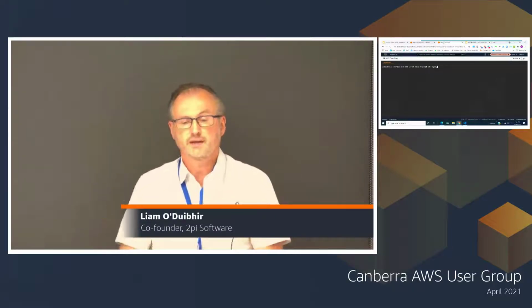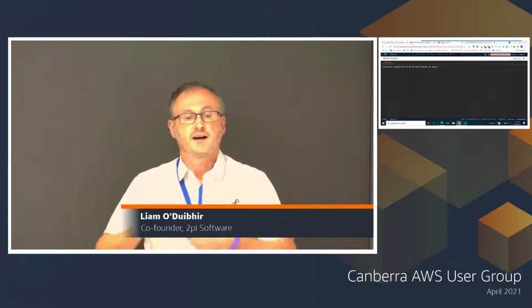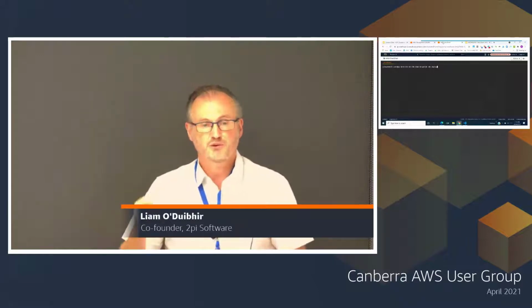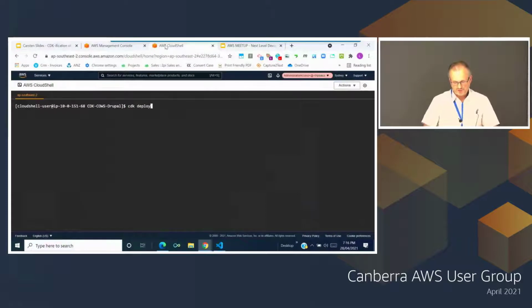We're going to talk about CDK, all things CDK. And those of you that are familiar with CDK, it's just a great way to build infrastructure and deploy apps. And I'm going to go straight in and do some of that. And then I'll talk a little bit more about that. So let's see how that kicks off. Hopefully everything goes well and the demo gods leave me in peace.